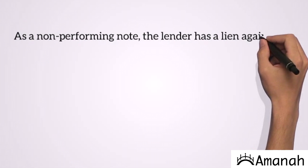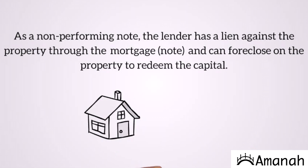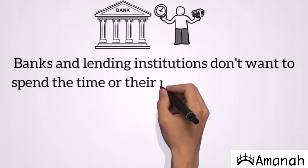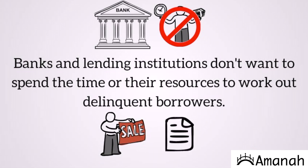As a non-performing note, the lender has a lien on the property through the mortgage and can foreclose on the property to redeem the capital. Banks and lending institutions don't want to spend the time or their resources to work out delinquent borrowers. As a result, they sell these notes at a deep discount to the active note investor, typically at 40% to 70% of the unpaid principal balance.